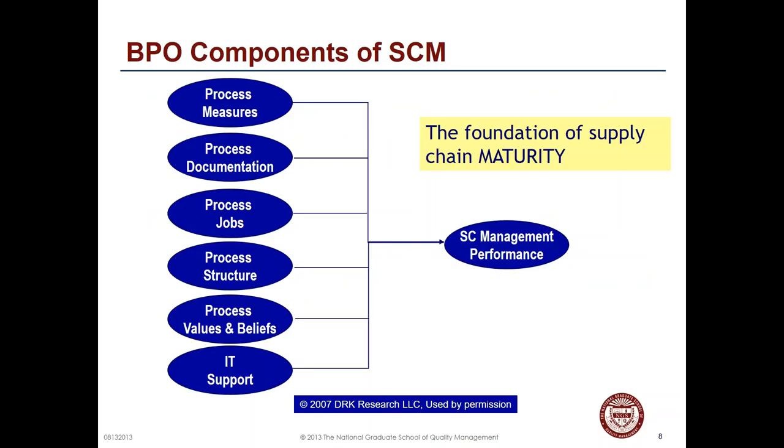So there are components of your business process, right? Your BPO. You're going to look at a process view of the business, structures that match these processes, jobs that operate these processes, management and measurement systems that direct and assess these processes, and customer-focused, empowered, and continuous improvement oriented values and beliefs. The culture of your organization is a step in there.